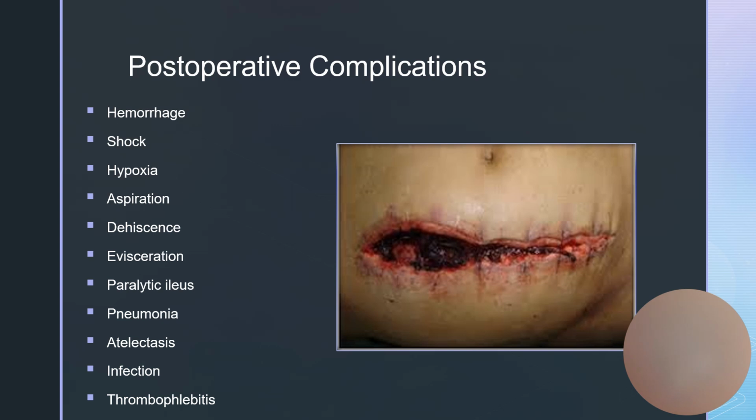Evisceration is basically a dehiscence, but now we do have protrusion of the organs. If we have a client who eviscerates, we cover it with a sterile dressing and moisten it with normal saline and notify the surgeon. And of course, these clients need to be put back into bed immediately. They will have to go back to surgery.